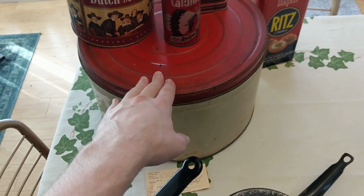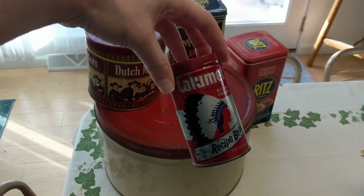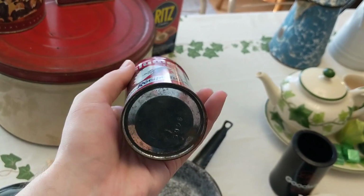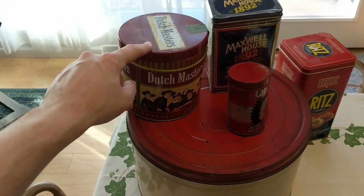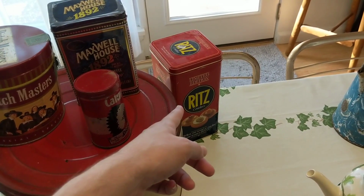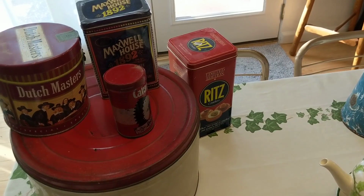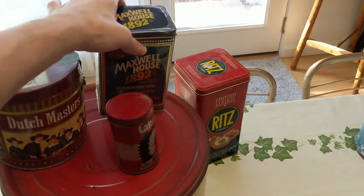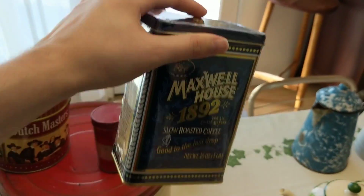But I bought it because of this tin, but there's also this one here. It's a Calumet baking powder tin with this Indian on it. Very cool. So that's included. So is this Dutch Masters tin. This limited edition Ritz Crackers tin. You know, it's not terribly old, but there it is. And then this Maxwell House Reproduction 1892 tin with the sticker on the bottom, and it's full of stuff.